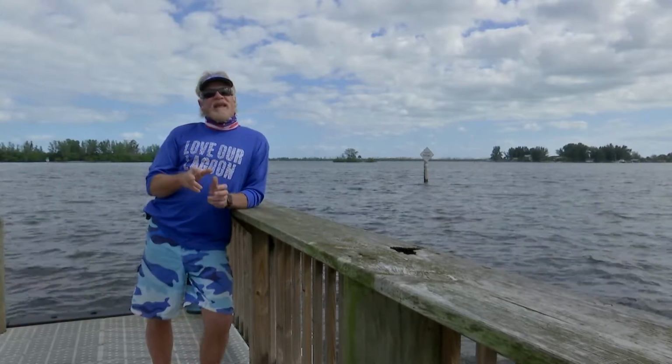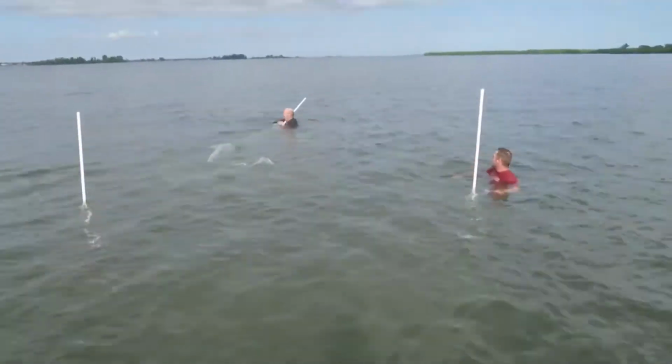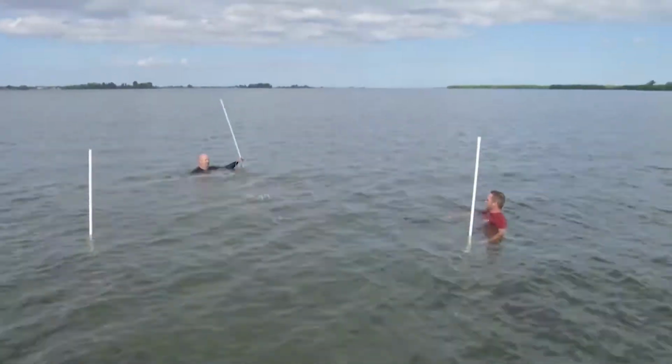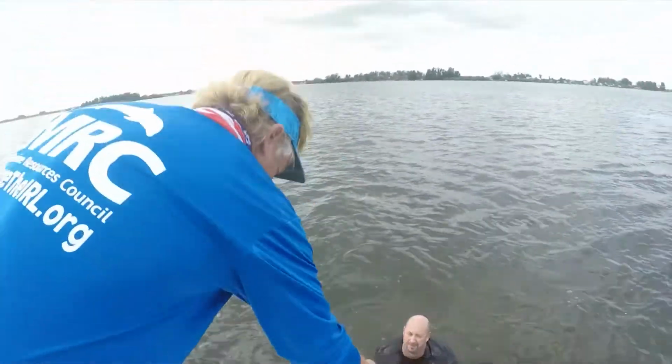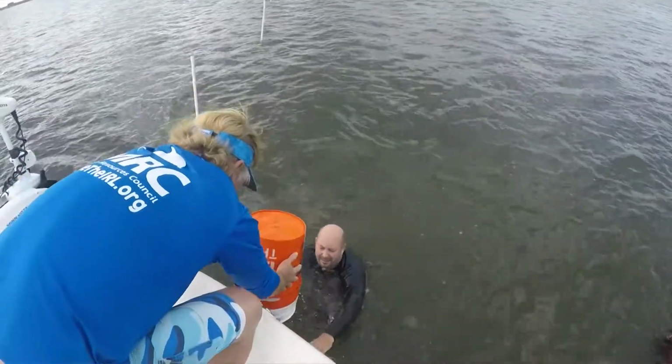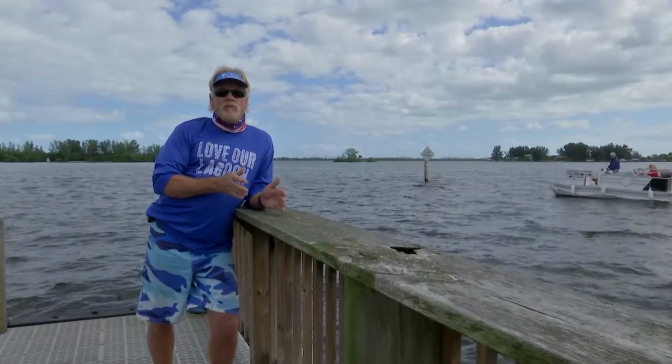I'm going to give you a little Indian River clam restoration project update. We just got done releasing 80,000 clams out here on a lease that I have. It's an old oyster lease, due east of Grant Island, and we got it converted over to be a clam lease now. So we're working the south end of our clam release project.